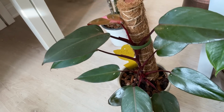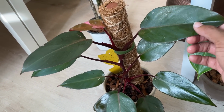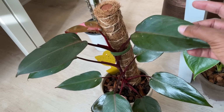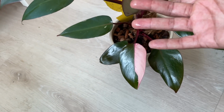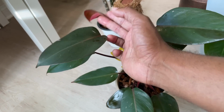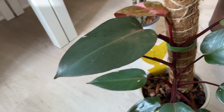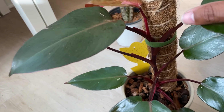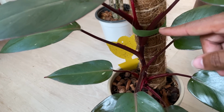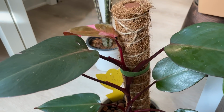So that's pretty much looks just like this, but with solid green leaves and a red back. But it gave me a pink leaf here. It waited a little bit, and then it gave me a pink leaf here. And I like the way it is. I just like this up against this burlap pole. I feel like that red stem up against the brown natural material looks pretty good.